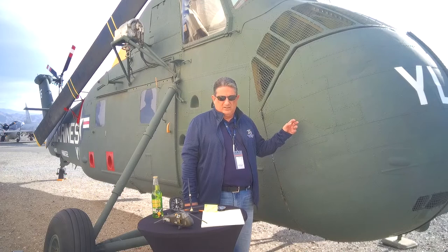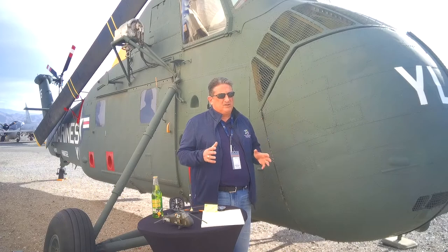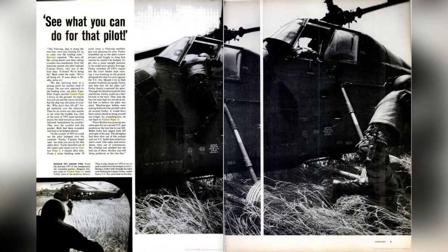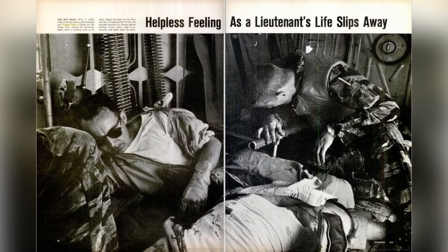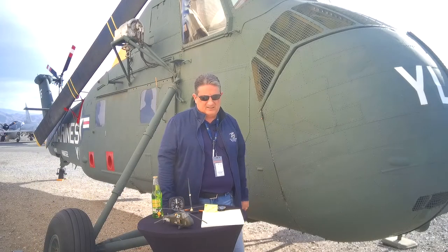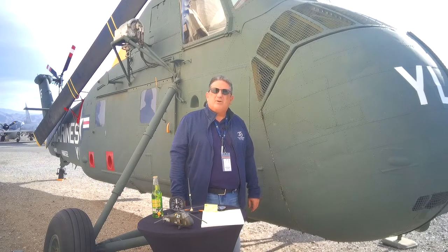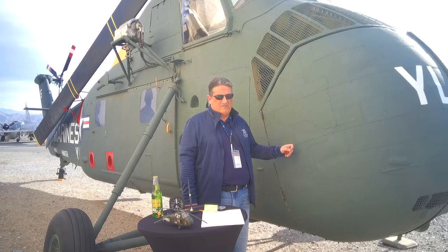It also was featured in a Vietnam film or journalism essay called One Ride with Yankee Papa. That was a documentary where a bunch of these got, there's no better technical term than this, Greg, the heck shot out of them. They got shot up really bad. And that was a photojournalistic essay of this type. The last flight of this helicopter in the United States Marine Corps was in September of 1973. You can believe that. And then they were sent off into history.